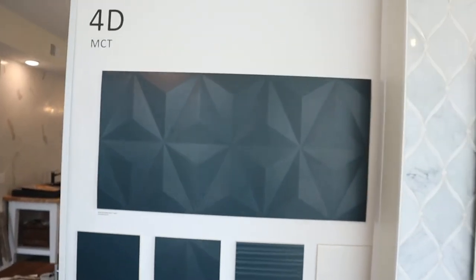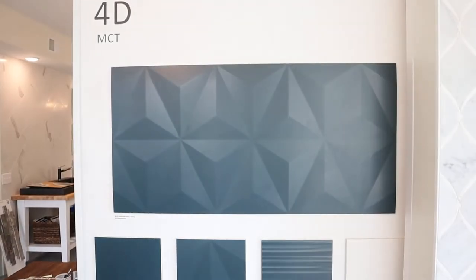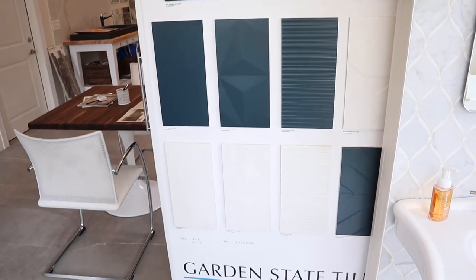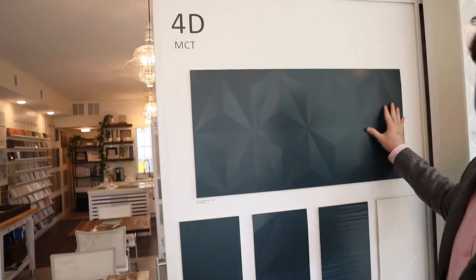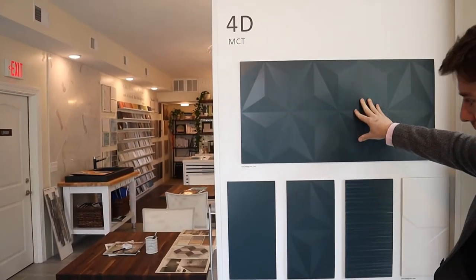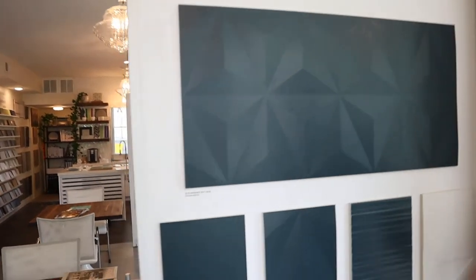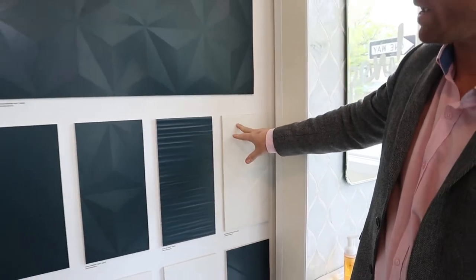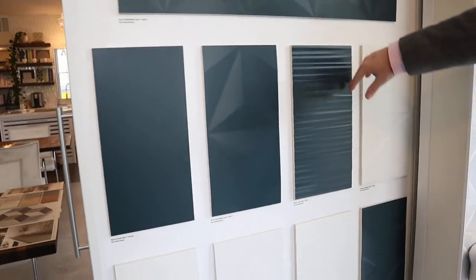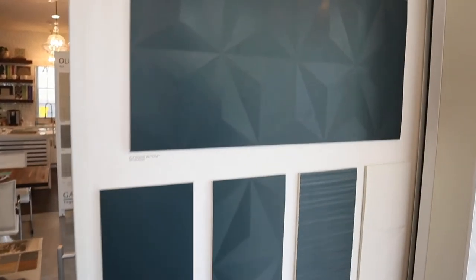I'm gonna need to know about this too. Oh, this subtle diamond thing you got going on in here? Oh yeah, it's 4D. It's the fourth dimension. Also, ceramic tile made in Italy, two colors, deep blue and white, but playing with texture, playing with dimension. Comes only in the large size, 16 by 32. So it's a large format wall tile, but in each colorway, different texture. This one right here makes a chevron. When you see the big piece, it makes a chevron pattern. Linear. And then this is what we call the diamond.